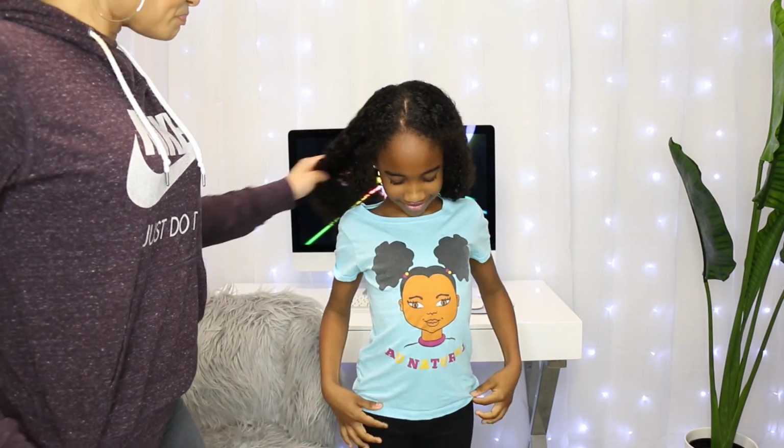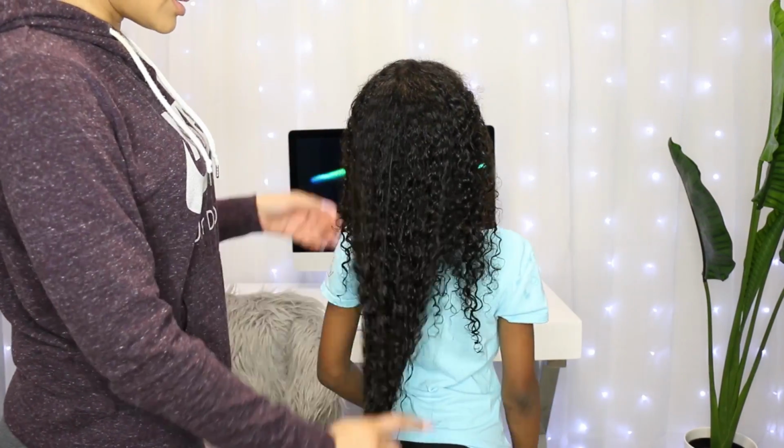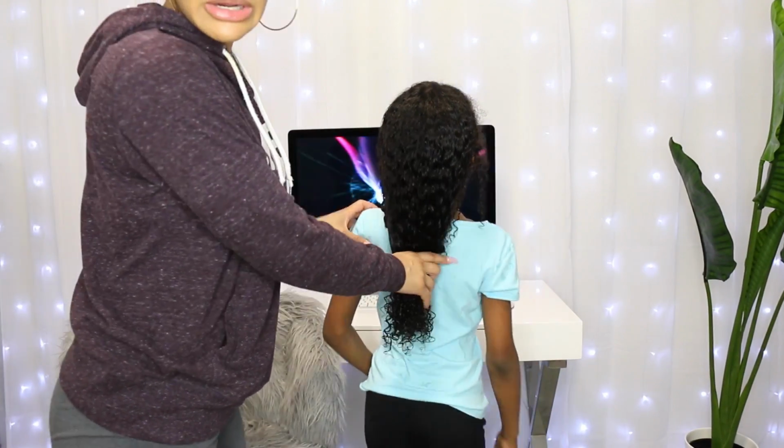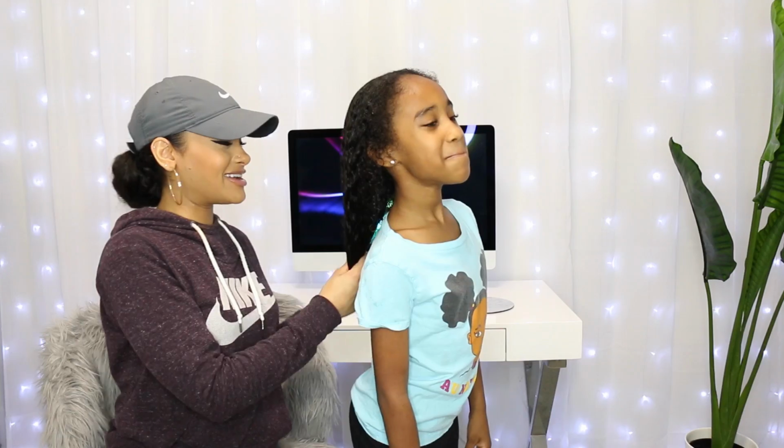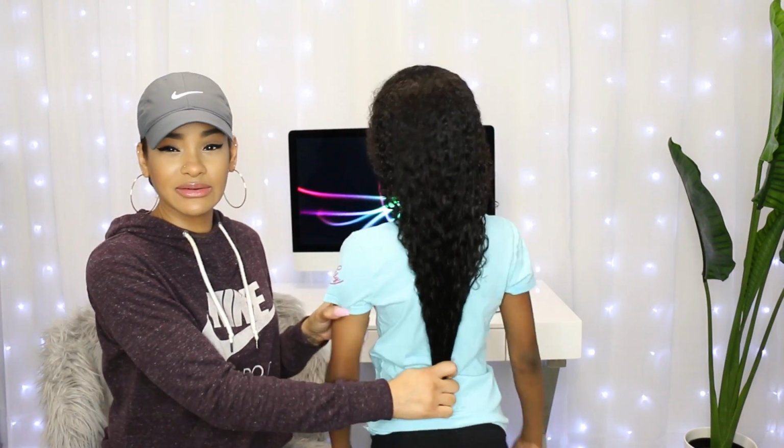So yeah, this is her hair. It was washed last night. She washes her own hair sometimes. Most of the time. She left the conditioner in, which she wasn't supposed to do, so we just had to go rinse it out. So let's show them your hair while it's wet so they can see. Turn around. So it's pretty long. That's just stretching it there.